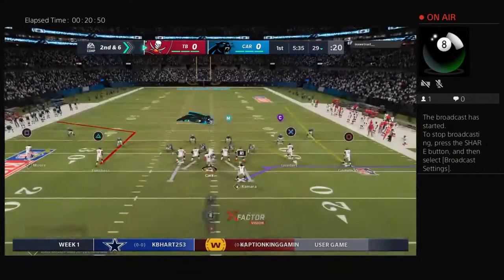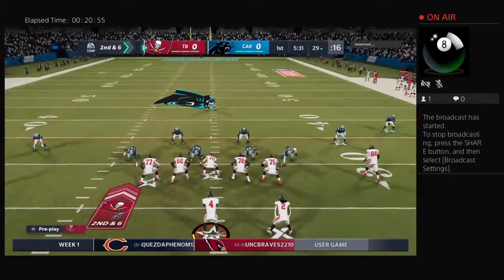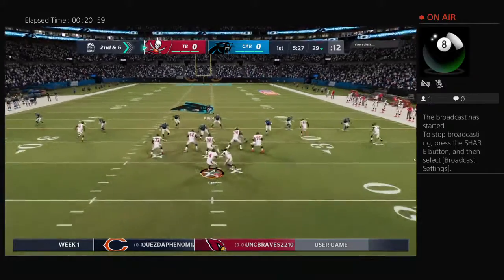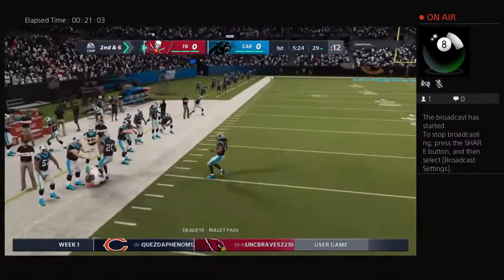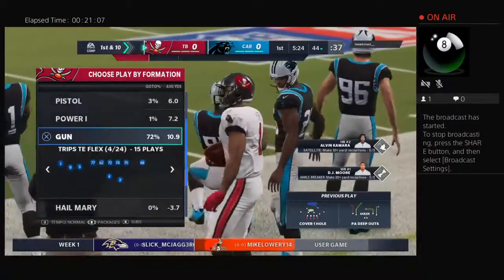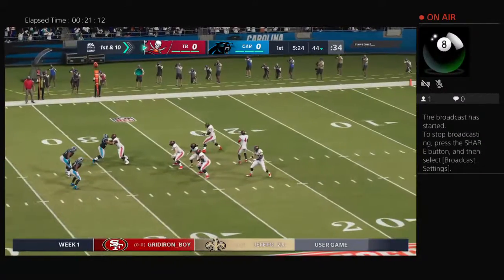What now? Now a play fake. Carr. And he will find the open man. It's DJ Moore. And he goes out of bounds just shy of the 45. 15 yards on the play. First down.